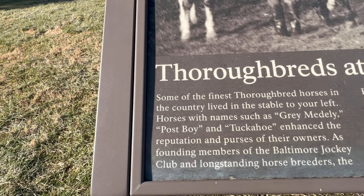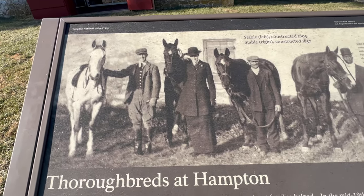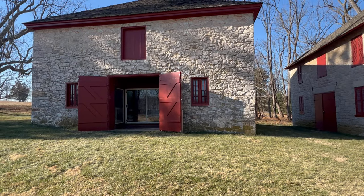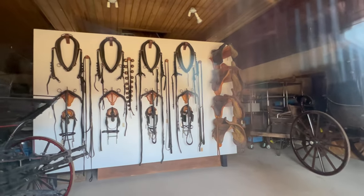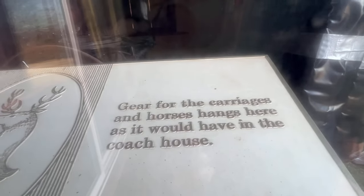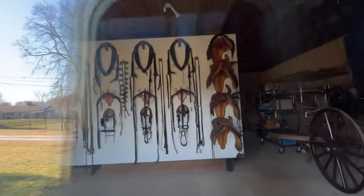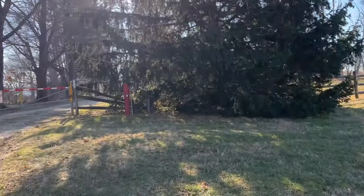Postboy and Tuckahoo. And look, here's a picture. This is from 1912. Right here. Gear for their carriages and horses hangs here as it would have in the coach house. There they are back there. So we just came from that way.